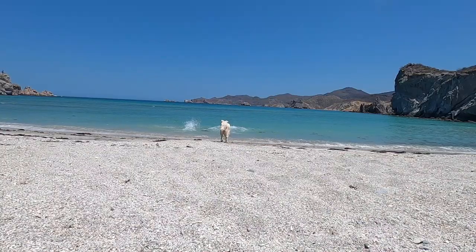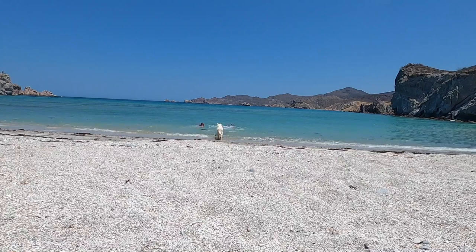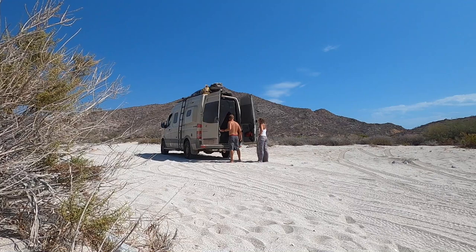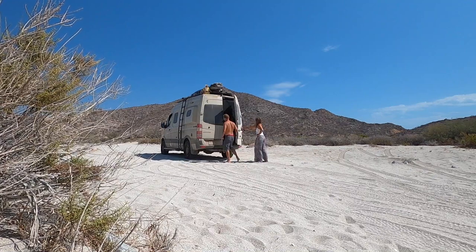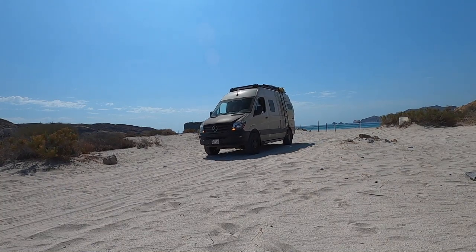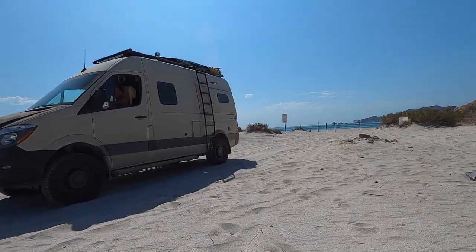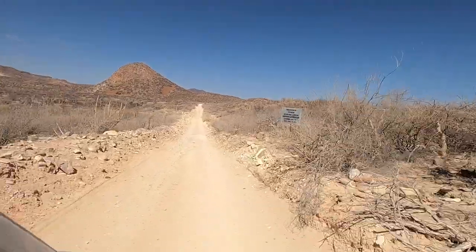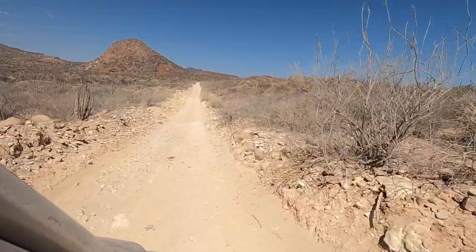Well, as much as we don't want to leave our little slice of heaven, it's time to move on. It's trips like this and places like this that teach you how to slow down and really savor the moment. Like we said before, this was supposed to be a quick overnight spot. No longer do we analyze what's to come. It's best to enjoy the now and don't worry about what's next until you actually get there.